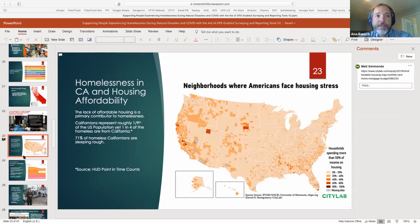California is roughly 1/9 of the population of the country, but roughly 1/4 of homeless people are from California. So it's an overrepresentation there. And then within the state, 71% of the homeless population are sleeping rough, so basically sleeping on the street.